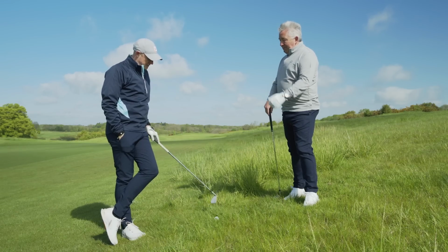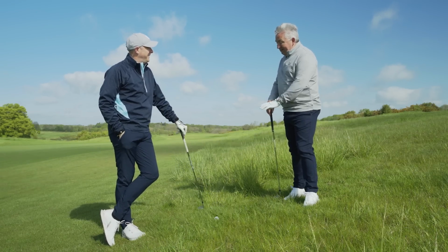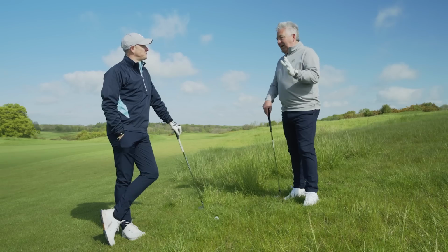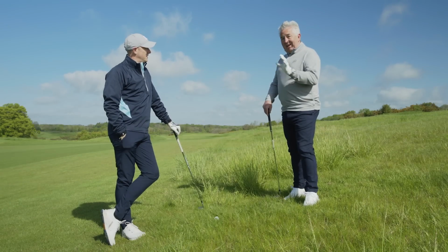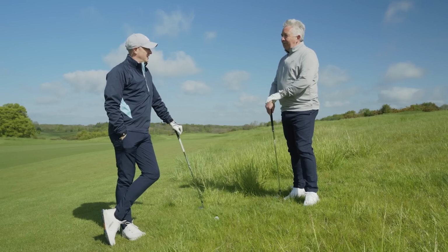Yep, it's come off this tuft. It's now in a much worse lie. It is. I'm quite looking forward to hitting it off there. Well, you will get to hit it off there in a minute. Okay, that's good. Because what people often fail to realise is that it's still a penalty for accidental movement under Rule 9.4, but you also have to now replace the ball before you play it.